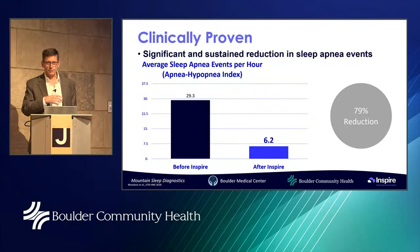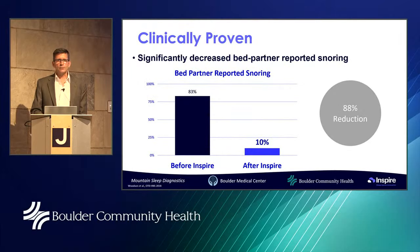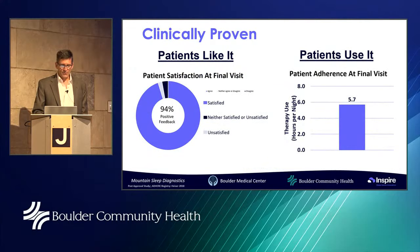Also, here's the selling point for a ton of people. 88% reduction in snoring. And bed partners are pretty happy about that. It allows people to sleep in the same room again, if they want to. And here's the other part of that, 94% positive feedback. People actually use it. There's a lot of folks out there, as Dr. Miner indicated, that they'll put the CPAP in their closet after a little while and just stop using it and not tell anybody. We have 94% of people who continue to use it on a regular basis.